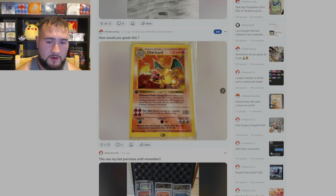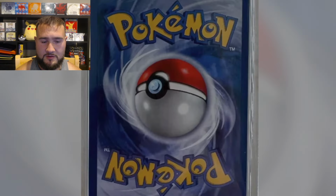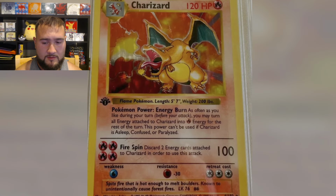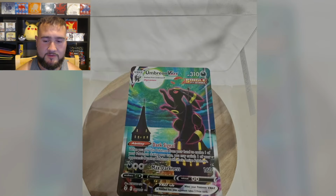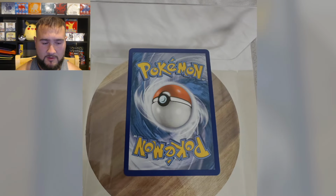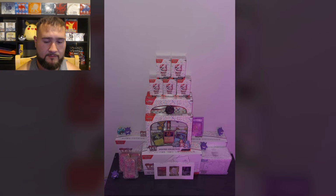That's pretty cool. How would you grade this? Let's see. First edition Shadowless Charizard looks pretty clean. I'd send it to PSA. That's just my personal preference. That's what I grade everything through. Just pulled this last night from my sealed 2021 box. Oh boy. That thing looks pretty clean. I'd be sending that off to get graded. Put it in a sleeve though. Sealed so far. Yeah, you need to open all that up right now.